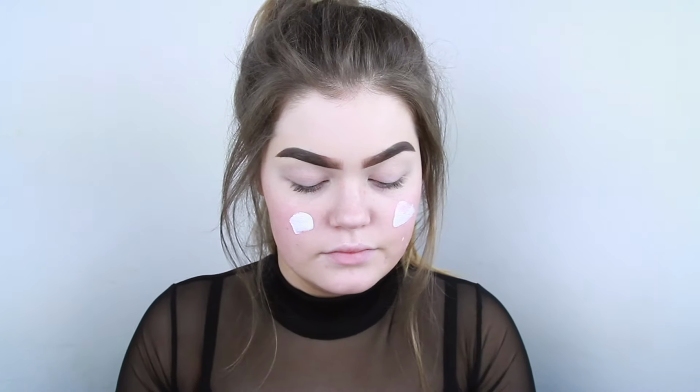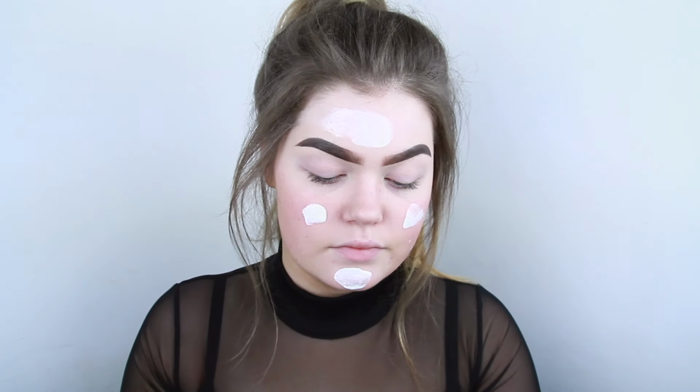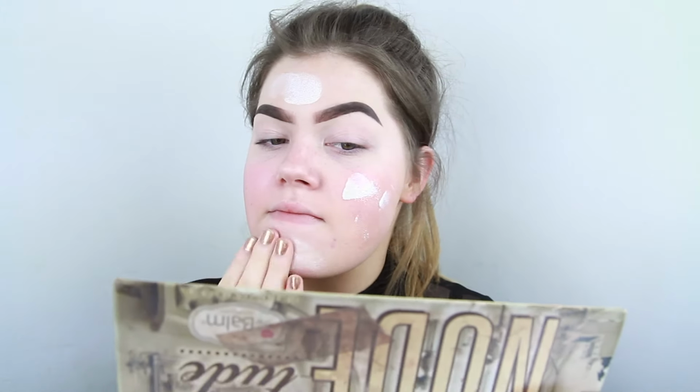Okay, so I'm going to start off with my L'Oreal Lumi Magique primer, and the reason why I'm using this primer is purely for the glow factor. I really want my skin to be super glowy and dewy and really fresh looking. So I'm just going to start rubbing this into my face and just waiting for it to settle, ready for my foundation.